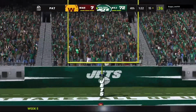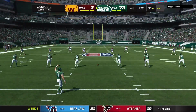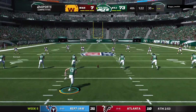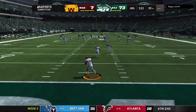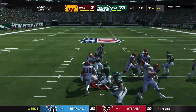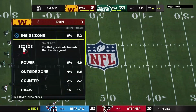Now this one was over a while ago as they just added on to their big lead. Set now to kick this one away, and off it goes. And here comes a return from just beyond the goal line. And it's a pretty good return here as he'll get this up to the 29.